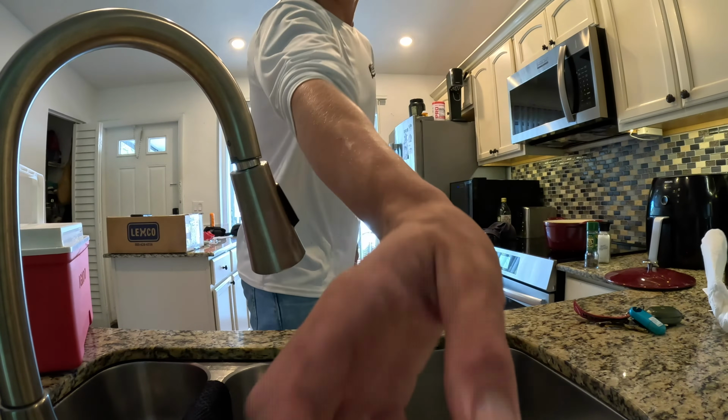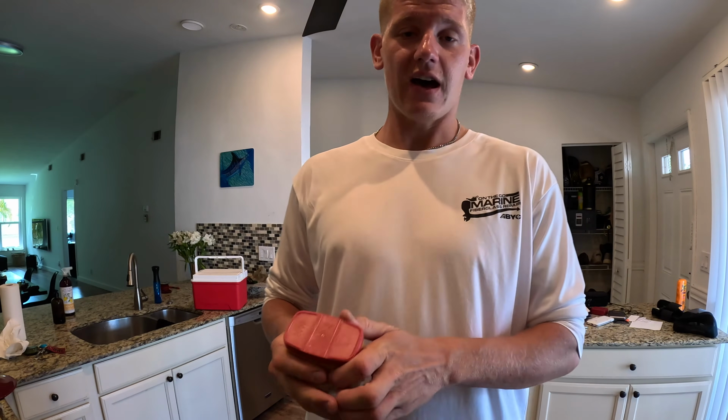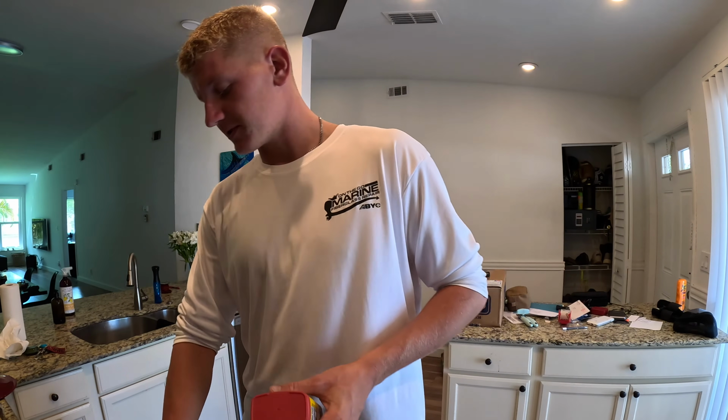All right, now check this out. All we need is one thing. One thing, that's it. It's called Old Bay. I don't know why I had to read that. This stuff is synonymous with crabbing, synonymous with crab culture. This stuff is basically all you need. It's like an all-in-one seasoning. Does a pretty good job with the crabs.